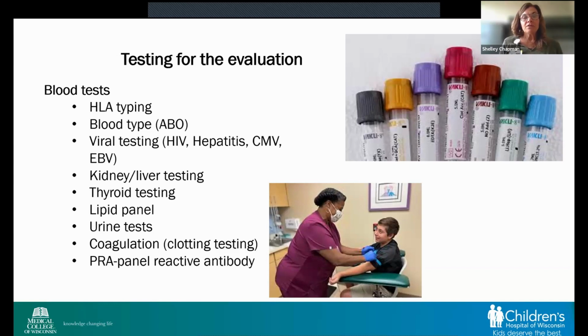And then there'll be additional testing that we're looking at to look at the health of the other organ systems in the body, with kidney and liver testing, thyroid testing, some potential for some lipid panels or urine testing, as well as clotting tests, so that we know if the children are clotting regularly going into the transplant. And then lastly, I also included here panel reactive antibodies, which again is looking at circulating antibodies in the children that could make for more difficulty in potential matching of donors.